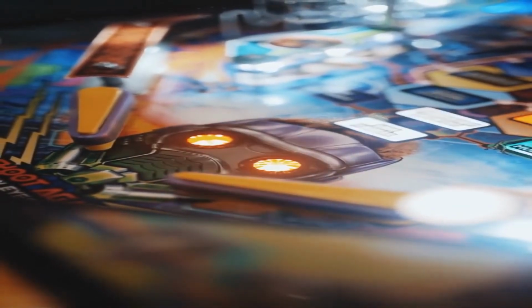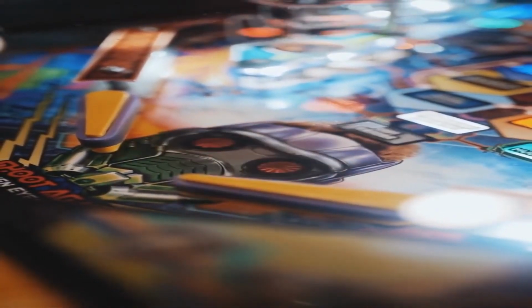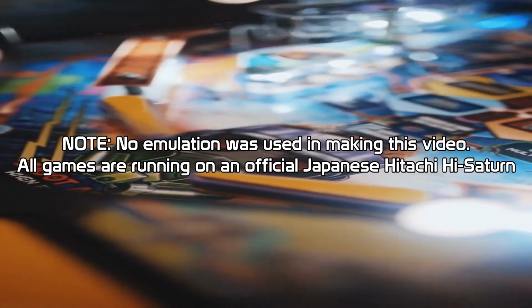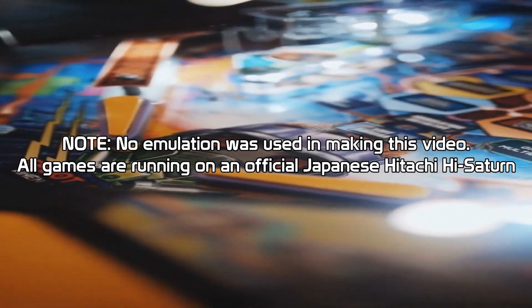Pinball has always been popular in video games, but there's one console that you may not know actually had quite a few pinball games, and that is the Sega Saturn. So let's sit back and take a look at all the pinball games you can get for your Sega Saturn.